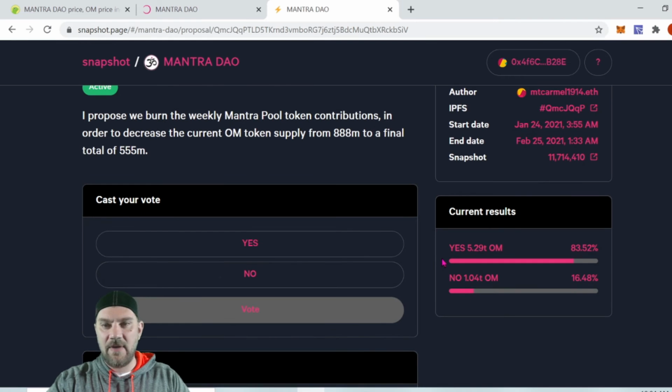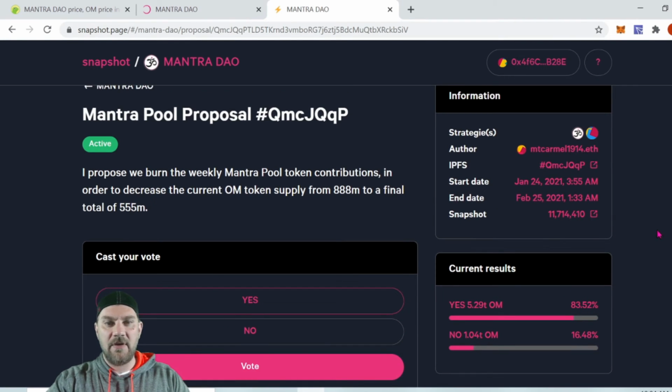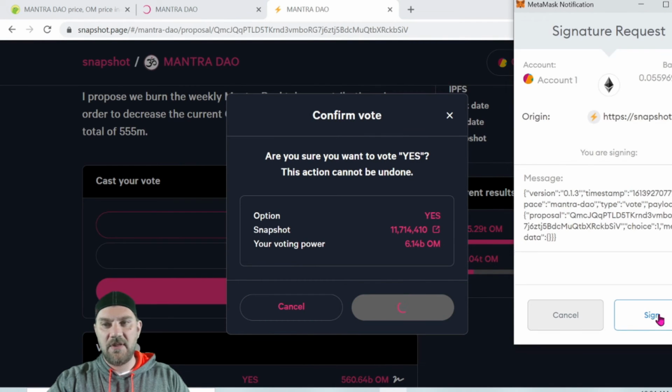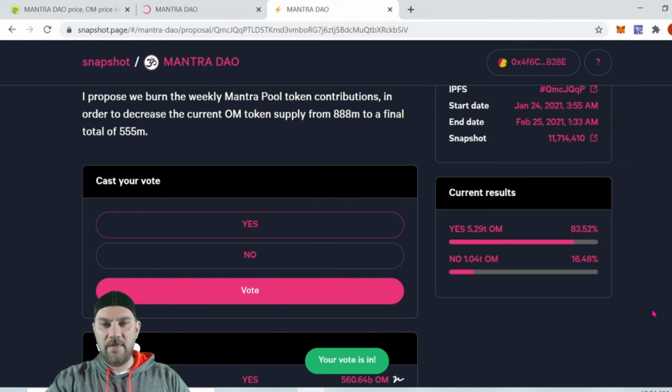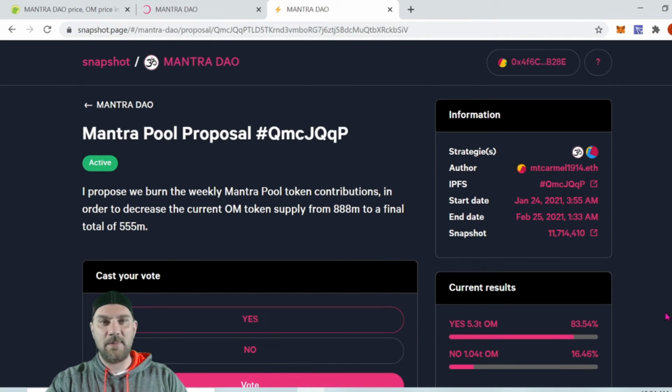So you can see right here we're voting. It's at 85% yes. I think we want to go ahead and vote yes on that one. Vote. And now we know we're even more bullish on this project, guys, because we know most likely they're going to implement this. And at that point, 40% of the total supply is going to be burned. That's super bullish on this project. If you guys aren't in Ohm, again, not financial advice, but I'm super bullish on this one. And I may even pick up some more now that I know they're going to burn 40% of the supply.